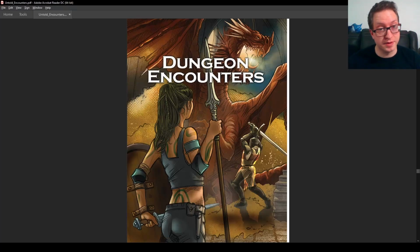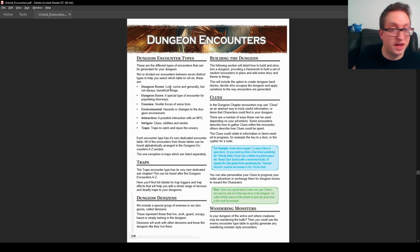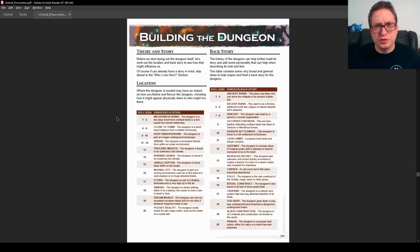A dungeon can be many things to many people. One denizen's home is a dungeoneer's adventure, after all. Dungeon encounters. They have the following dungeon encounter types. We have dungeon boons, dungeon doors, enemies, environmental, interaction, intrigue, traps. Let's roll to build a dungeon.